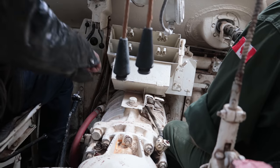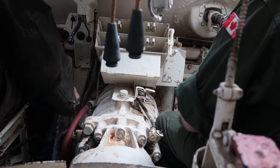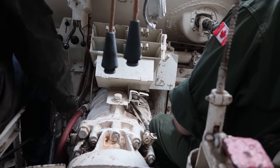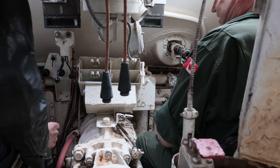Push your clutch and it works a little better too. There we go. Yeah, that actually went in. Yeah, that's second, that's third. That definitely feels like it's going in.